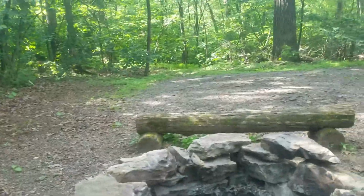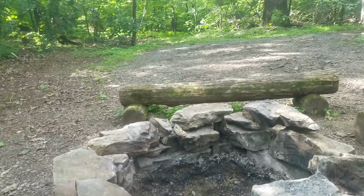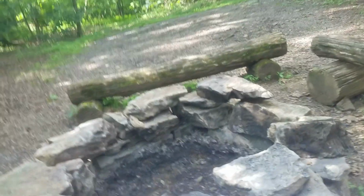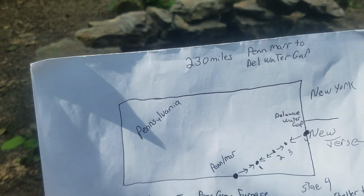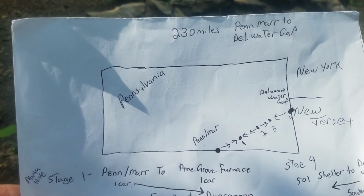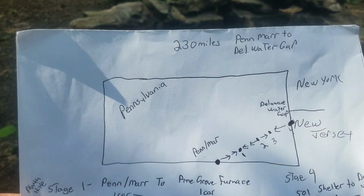Becker, the third graders, had a question about how come sometimes we go north and sometimes we go south. Well, what I did was I drew out our Pennsylvania plan, and the big rectangle there is Pennsylvania, and you'll see the arrows on the lower right. That's where the Appalachian Trail goes through Pennsylvania.